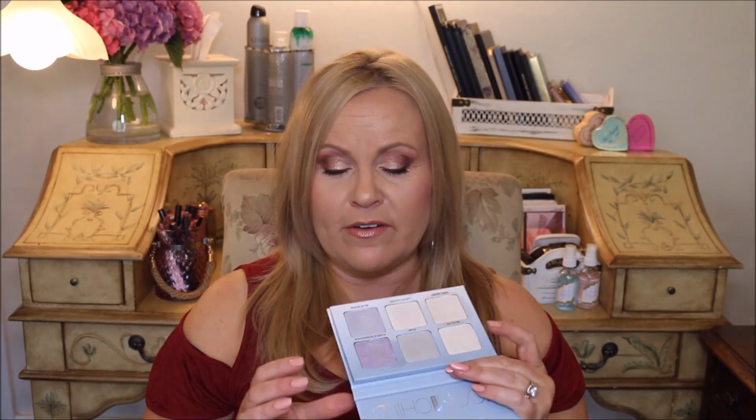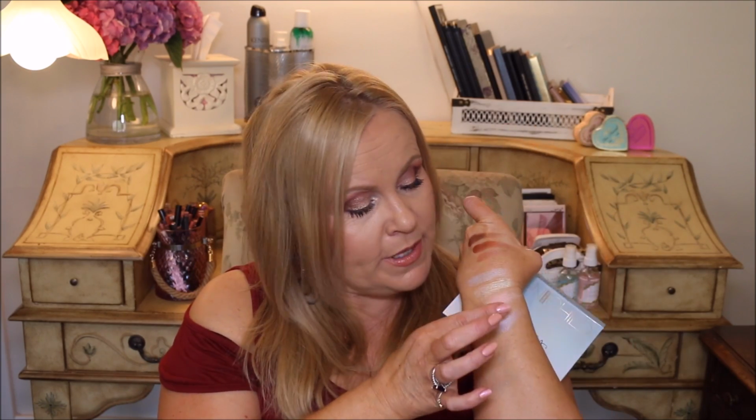A lot of people think they're too much of a highlight. You know what? Sheer them out, and they're really not. I know that Kat Von D made an Alchemist palette, and I have swatched that in the store, and it has these colors almost identical in it. So if you have that palette, it's pretty much the same. I personally just really do love this palette myself. I think that it's just one of those really beautiful palettes that people could really use in their lives.